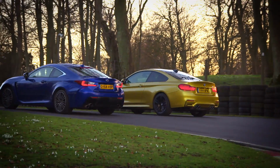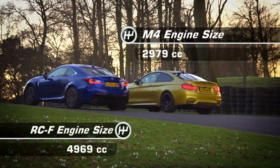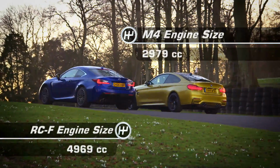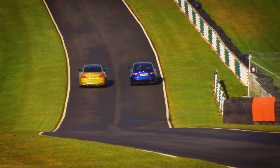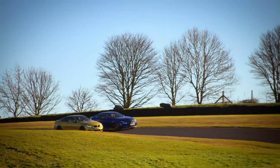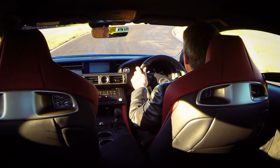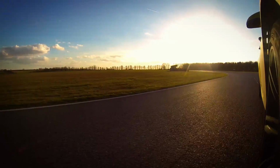It might have 2 fewer cylinders than the Lexus and nearly half the cubic capacity, but it's got twin turbos. And once they spooled up, the car really flew. Time for the third and deciding run, and it's Karun's turn back on the slightly damper side of the circuit.